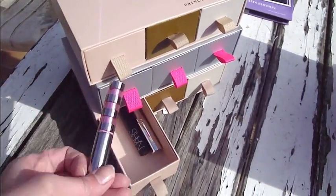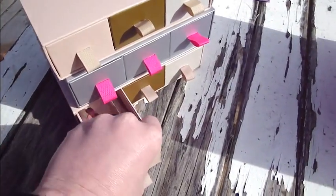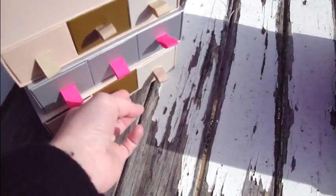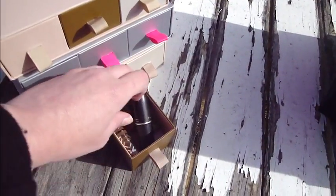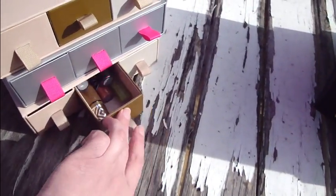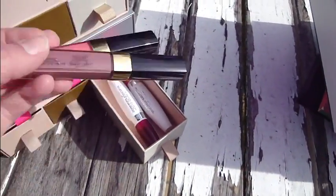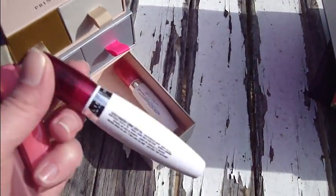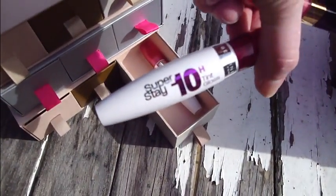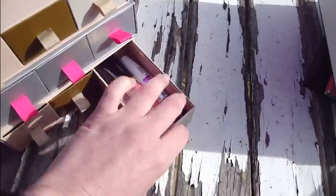Next, I have classified this by this kind of packaging, you know, the long kind of lipsticks. And yes, love them. I have some by NARS and YSL. Next, I have some lipstick by MAC and some lip glosses. And the next one, I have some Chanel lip gloss and some Maybelline. What is that? 10 hour? I don't know. They are great, but I'm a little bit over lipsticks.